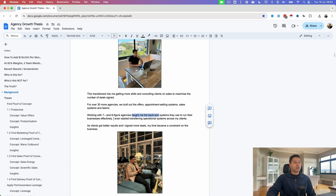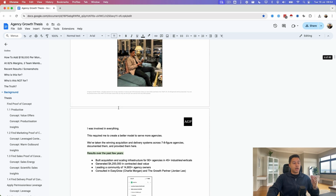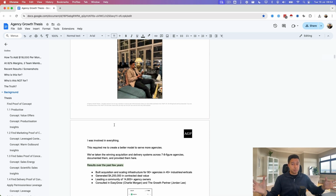So I even started transferring the operational systems across my 8 and 7-figure clients to my other ones. So I'm helping them not only book more meetings, sign more clients, generate more revenue, but also systemize their backend, improve their margins, and get out of the day-to-day. So as clients got better results and I signed more clients, my time became a constraint on the business. So I was involved in everything, right? Which is a problem, right? Because my time was all over the place. So this required me to implement these operational systems in my own business and create a better model to serve the agencies, right?